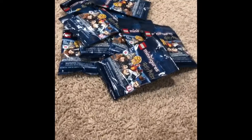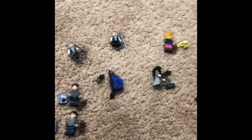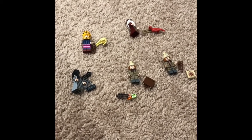Let's open up these 10 Harry Potter ones and see what happens. The first 10 bags of this Harry Potter set could not have gone any better than what they did. This guy is definitely not feeling the bags before shipping them. He's just picking 10 random ones, and you could see based off of these 10.